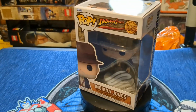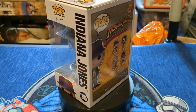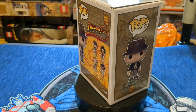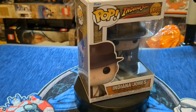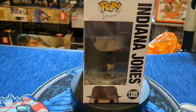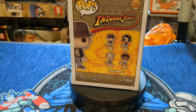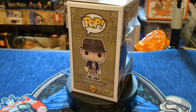Okay, first up is Indiana Jones from Indiana Jones and the Dial of Destiny. He is Pop Movie number 1,335. Looking pretty good. Looks like an old dude, as he should. There are four pops for this wave. I have two of them. The other two are not out yet, or I have not seen them.